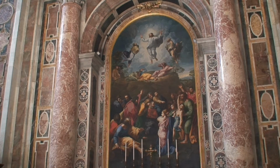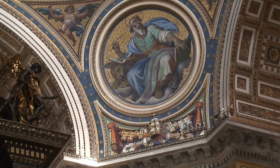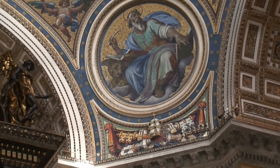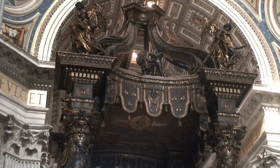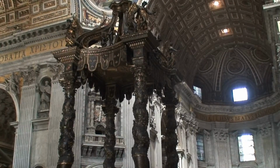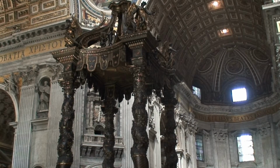The opulence of the decor bears testimony to the wealth of the Catholic Church when the basilica was built in the 16th century. Most striking of all is the Baldacchino by Bernini, a huge Baroque canopy which dominates the nave. Supported by 4 spiral columns, it is made of bronze taken from the Pantheon. Commissioned by Pope Urban VIII in 1624, it stands over the papal altar, at which only the Pope can take Mass.